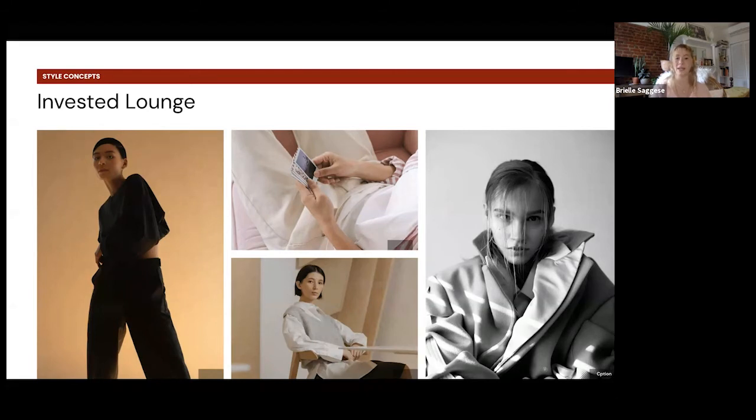And so investment means a couple different things. Number one, it does mean a more premium price point for a specific core group of consumers. The pandemic has allowed them to spend less money on going out, on restaurants, on activities, on travel. And because of this, they are spending more on pieces that they can wear within the home, on their homeware, on their cooking. We're seeing these types of categories actually increase in consumer spend.